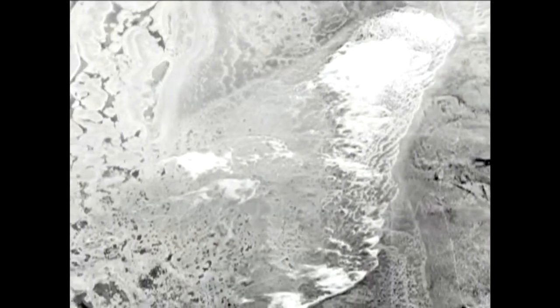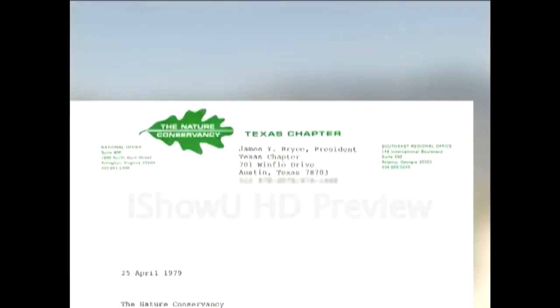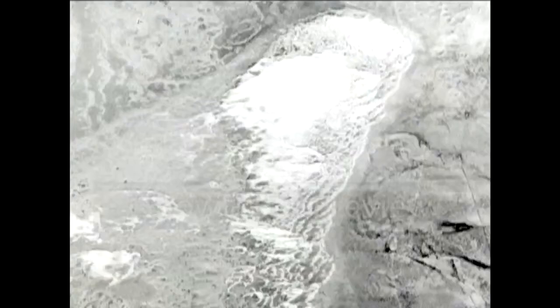Long before the dunes were acquired by the park, there was interest in preserving them by a number of different organizations. The most important of these was the Nature Conservancy, and in 1979, the Texas chapter issued an initial study proposing their acquisition and actively seeking funding. In 1982, to their surprise and delight, the estate of one Dorothy Groom bequeathed a bit over 200 acres in the heart of the dunes to the Conservancy. At least part of the dunes was now preserved for future generations to come.